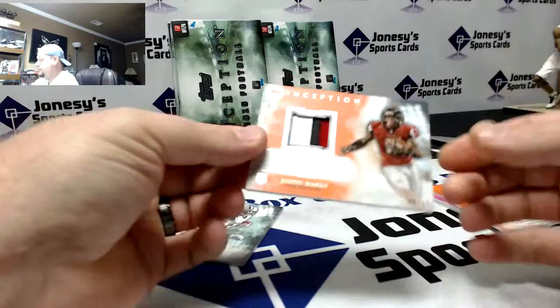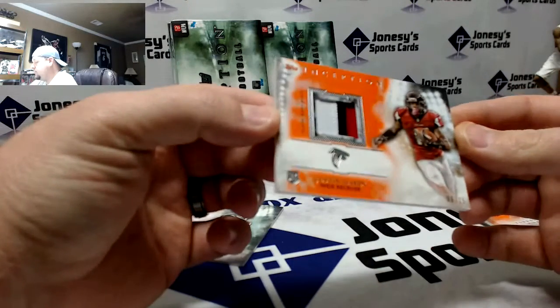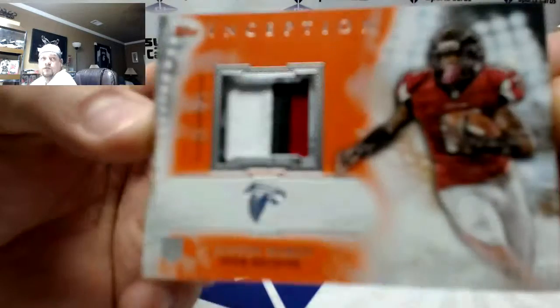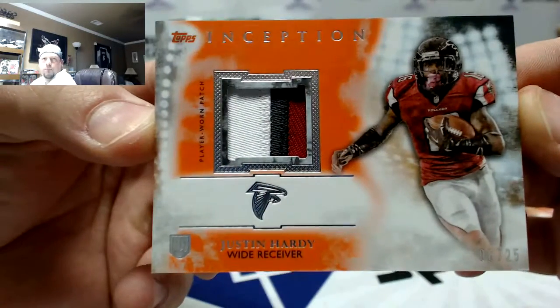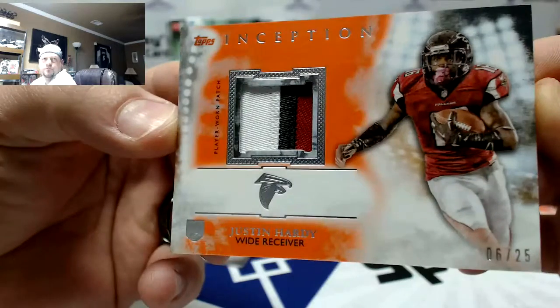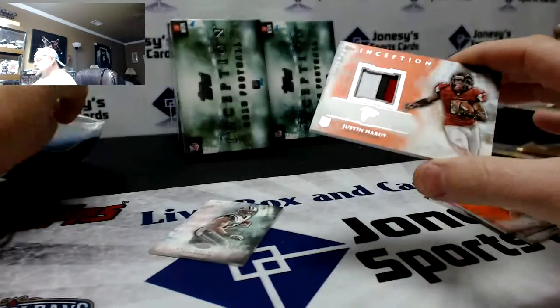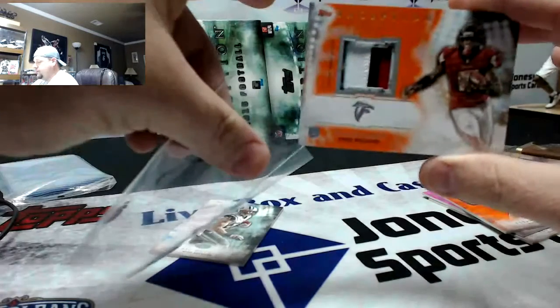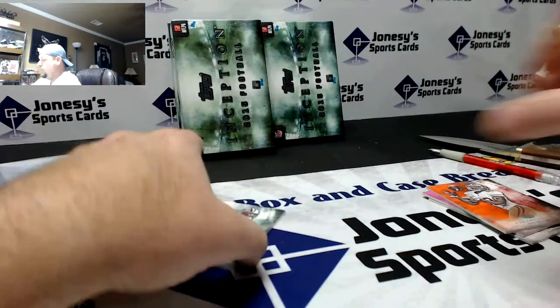Next, nice. Three color pats. Justin Hardy for the Falcons, 6 of 25. Another hit, Cape Cod Keith. Then we got Jets base card, Eric Decker.